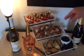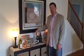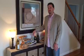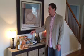And with something like this, it's kind of complicated, right? You have meat, you have dairy, you have fruit, you have saltiness, you have sweetness, you have all kinds of stuff going on. So for that, I have chosen a Moet Champagne. It is dry, but it's not overly aggressive, and the effervescence of the champagne will be able to compete nicely with all these flavors going on.